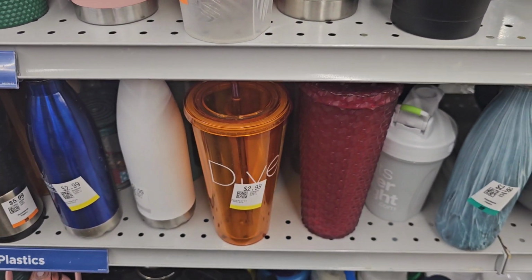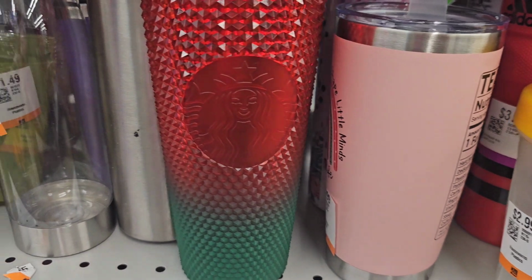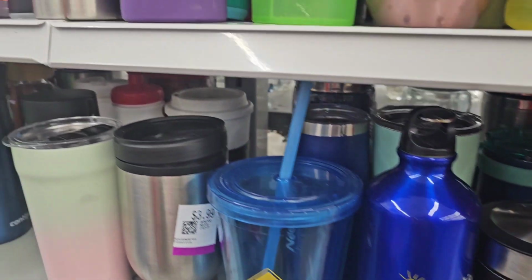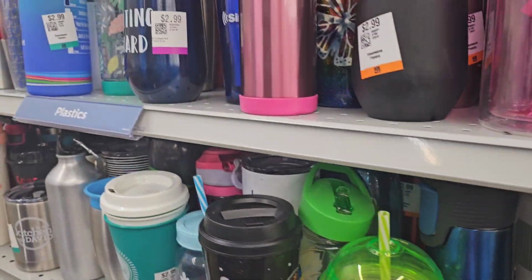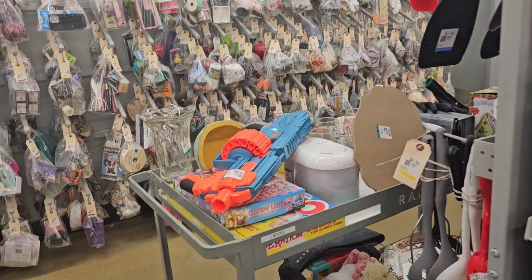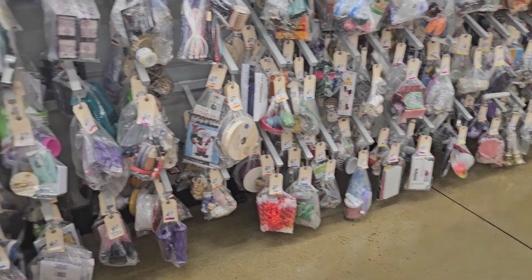Now we're in the tumbler section, and boy, are there plenty. There's lots of Starbucks tumblers. There's a Christmas one. There was a red one on the bottom shelf. We're going to see another one in a minute as we look down here. But there's jillions, just jillions. Water bottles and coffee things. And then there was a fresh cart, so I had to do my due diligence and go look at that.